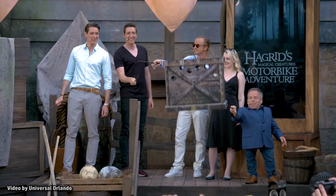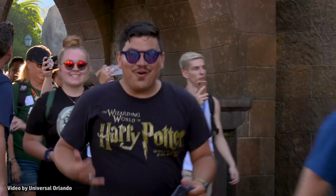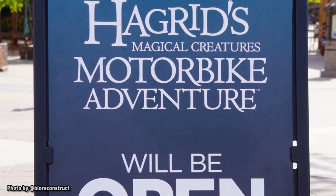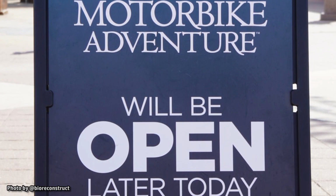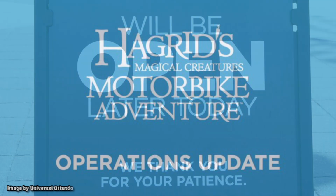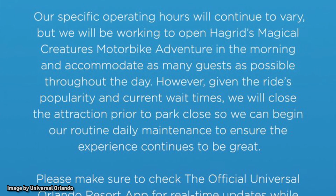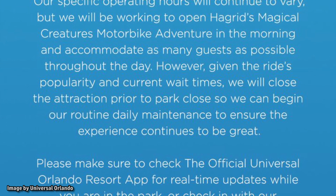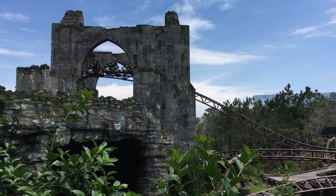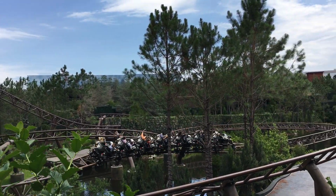Nearby in the same park, the all-new Hagrid's Magical Creatures Motorbike Adventure has now been open for over a month. It had a really rocky first week, so Universal started opening the ride at midday rather than with park opening. This way they could perform maintenance on the ride all morning. More recently, Universal changed their operating procedure and is now opening the coaster in the morning with the park, and they're closing it early to work on it at night. This has been much more successful and has made it easier to plan your day as you have a better idea of exactly when the ride should be open.